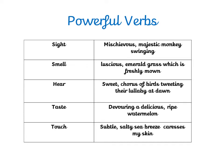The next thing we are going to level on our plans or include on our plans is powerful verbs. So if we go through each sense now, so sight, mischievous, majestic monkeys, what can you see them doing in the trees? They're swinging, they're launching, they're dangling in the trees. What verb would you use for sight? What are the monkeys actually doing?